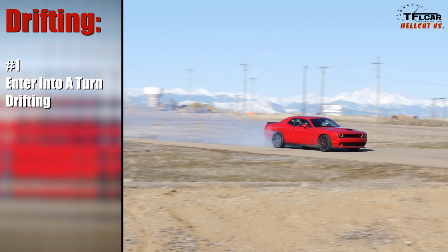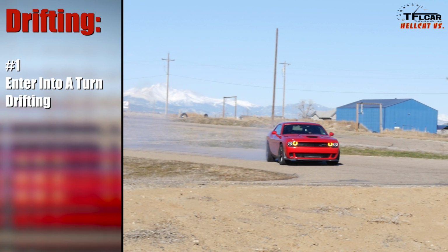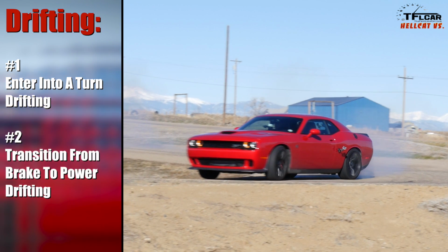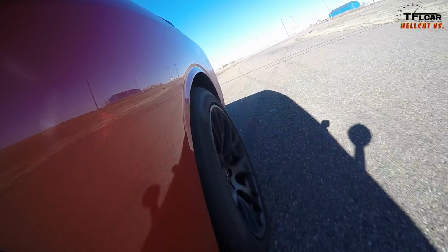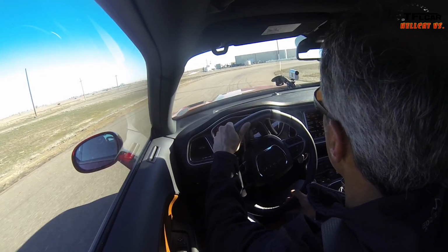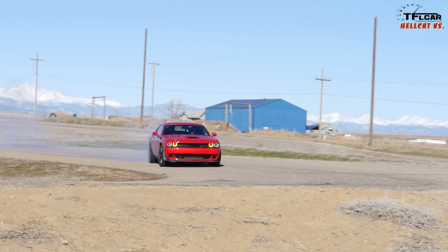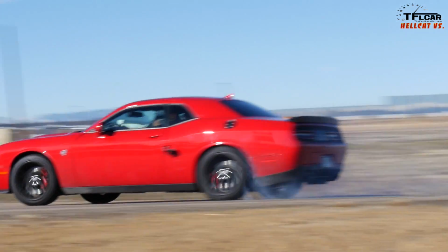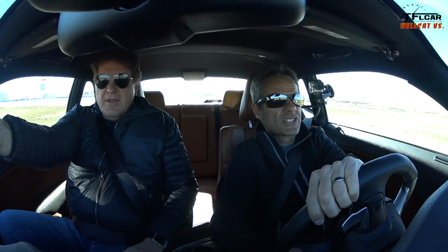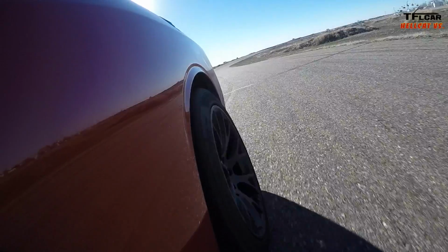A more advanced thing to do is enter the corner sideways. And then transition from entering sideways on brake or trailing throttle, transitioning that then to power in one continuous drift. Let's see what we got here. See, here's a little bit of left foot brake, so that makes life a lot easier. That was good. It's so snappy, this thing. So that is very difficult. You have to coordinate both your left foot braking and your right foot throttle. You have to control the car as it's going around on a very tight track.